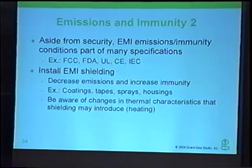The best way to do that would be to install EMI shielding on your device, which is either through coatings, tapes, or specialized enclosures, I guess, envelopes that you put over enclosures or over circuitry. That will help decrease emissions and also increase the immunity against RF and ESD. I don't know if any of you have heard of high energy RF, HERF. HERF guns is something that people have experimented with, devices that would create huge blasts of RF energy that would basically render a device inoperable.